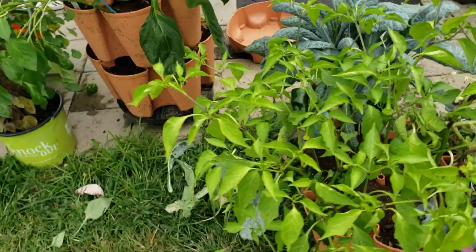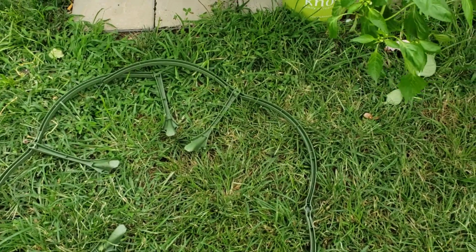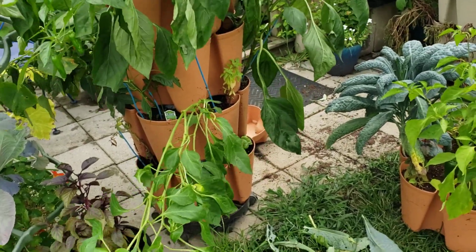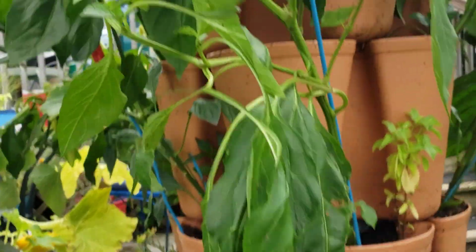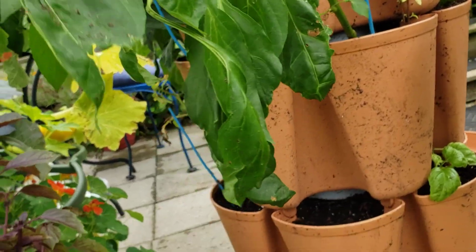It got really dark really quickly. And yeah, just not great here last night. Today it's on the windy side. I was just sitting for a minute and I was watching this literally spin from the wind. But I'm going to need ways to tie these pepper plants up because it's hanging so low.